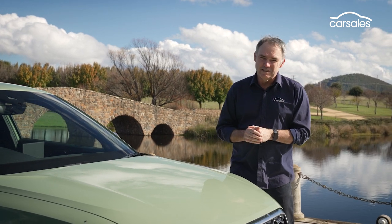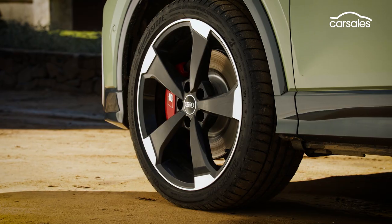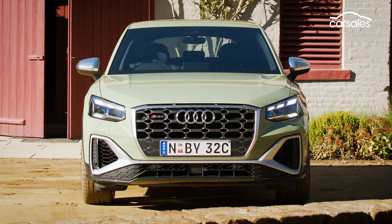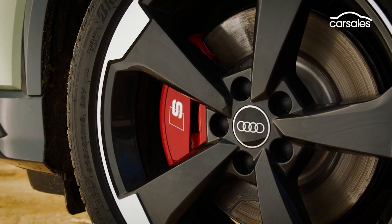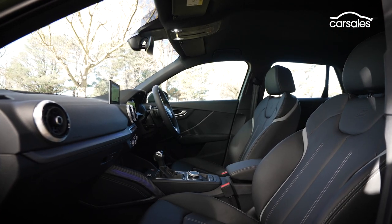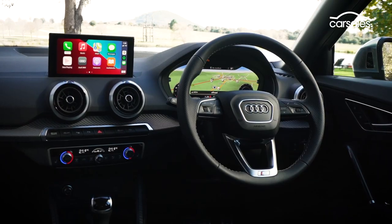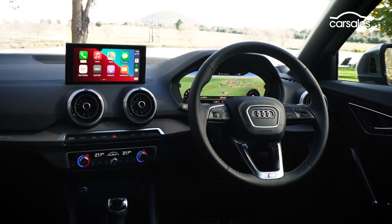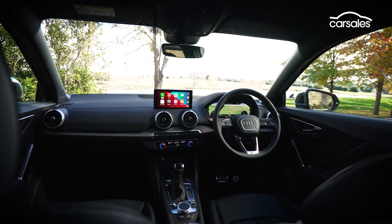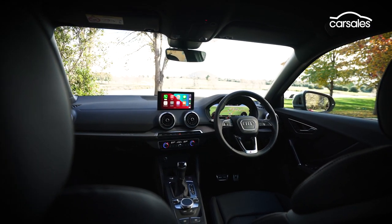The SQ2 arrives in Australia at the same time as the updated Q2, and you can pick them apart by a few key design signatures. They include these 19-inch alloys, matrix LED headlights, red brake calipers and quad tailpipes. Inside you'll find sports front seats in Nappa leather, a leather sports steering wheel, the 12.3-inch Audi virtual cockpit and a 705-watt Bang & Olufsen sound system.